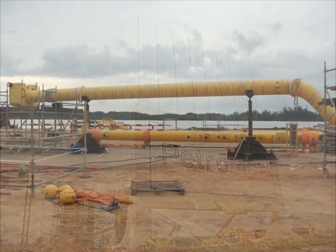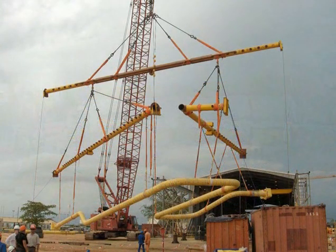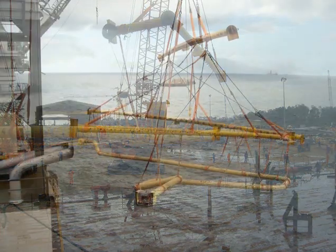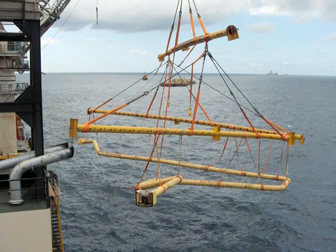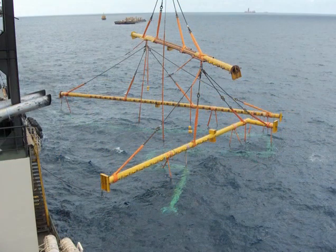28 pipe spools needed to connect the flow lines to the manifolds are being assembled at Petromar Yard in Soyo. Work started in February 2006 and the first spools were installed offshore in May. 6 piles for flowline anchoring are also fabricated at Petromar.